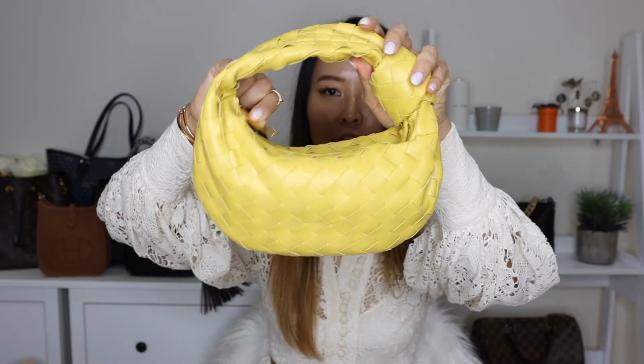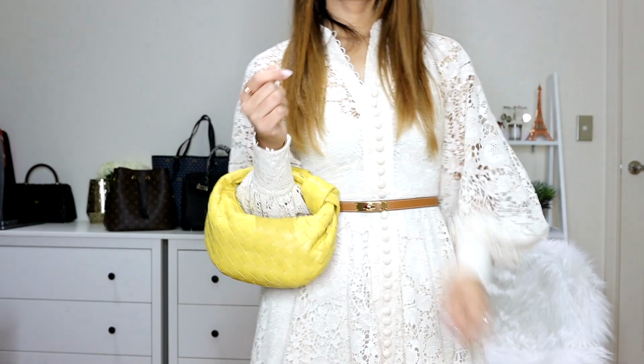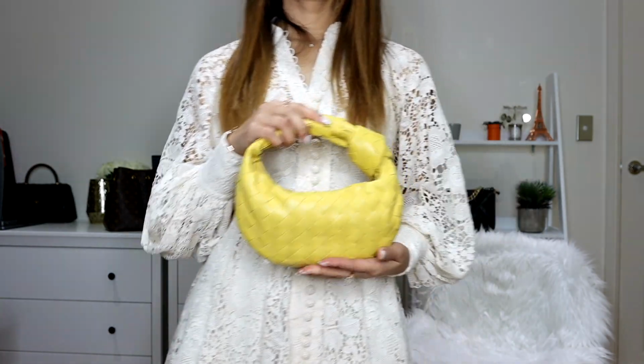And Bottega's material and craftsmanship is just on another level. I am so impressed by the quality, and even look at the zipper pull, the detail on it. It's literally curved to sit flush with the silhouette of the bag. I just love the attention to detail. So yeah, this is another bag that I absolutely adore.